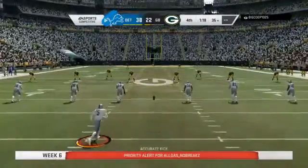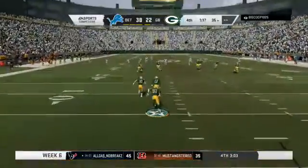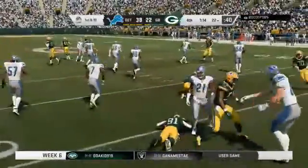A good drive gets them inside the 5, but they could not punch it in. And credit the defense, too. Make sure that happens, because that was the old bend but don't break approach. Made sure they contained them when they absolutely had to and forced the field goal attempt that went through. Let's go.